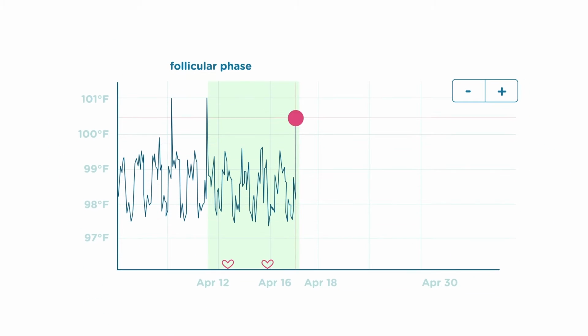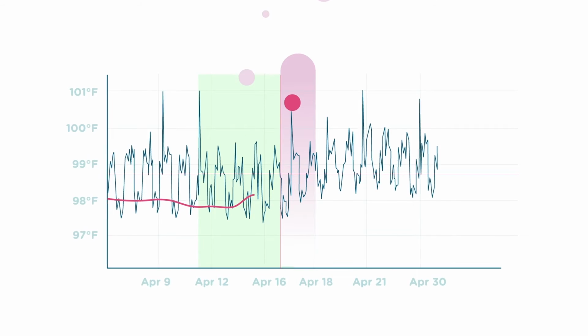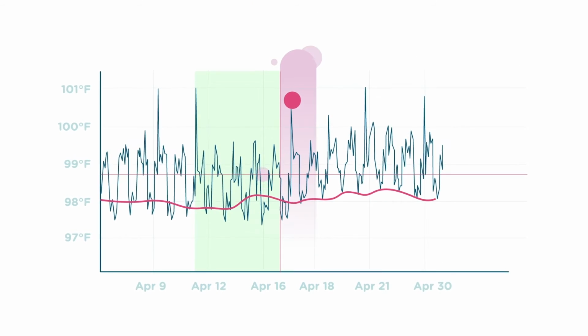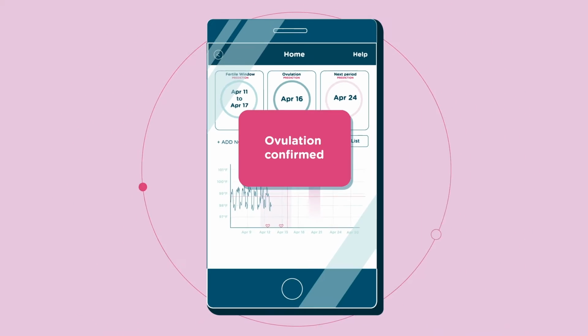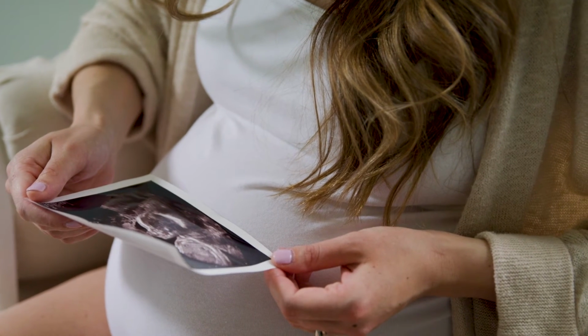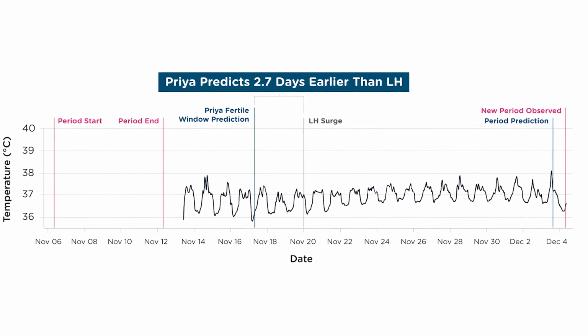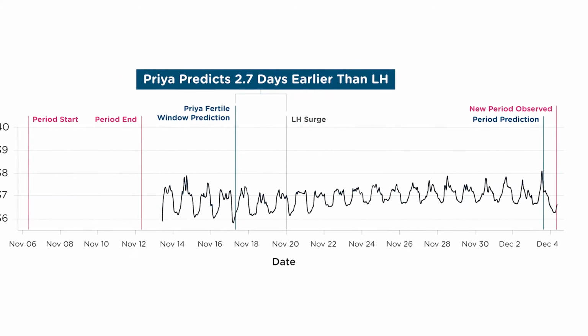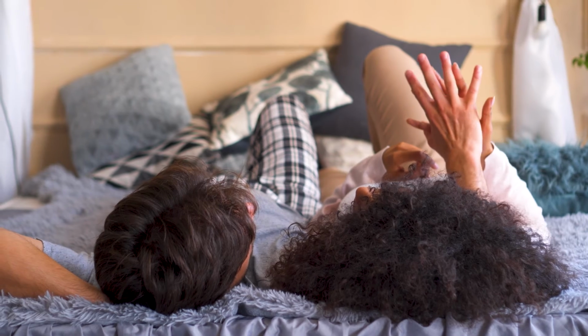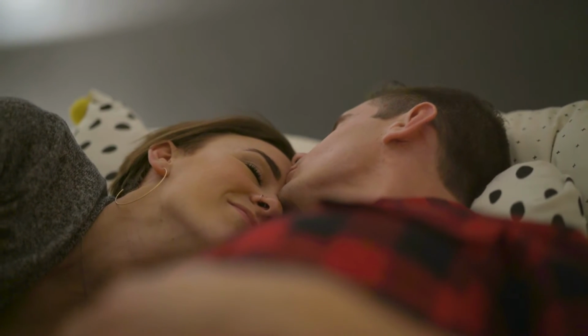After you ovulate and enter your luteal phase, progesterone increases and causes a detectable rise in temperature, indicating that ovulation has occurred. The Priya app will send you an alert to confirm ovulation. In the 004 study, approximately 50 cycles, in those patients, they were able to adequately pick up the patient's core body temperature with the Priya sensor over 97% of the time. They also adequately predicted ovulation 2.7 days prior to the prediction of the LH surge. So a greatly increased planning time for patients to know when they're going to ovulate, when they'll be able to be together to work on conceiving.